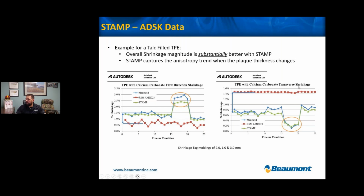Likewise, on the right-hand side of the screen, looking at the transverse shrinkage directions, on the top curve, it's pretty obvious that the 3D analysis default residual stress model isn't doing a great job. But again, we see these curves almost aligning in processing sample sets 15 to 20, which is doing a really nice job of picking up on those trends. So overall, the shrinkage magnitude is substantially better with STAMP. And we're able to really have a better capture of the anisotropic tendencies with sample sets 15 to 20.